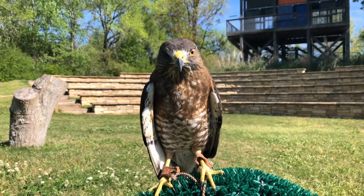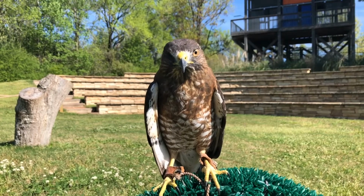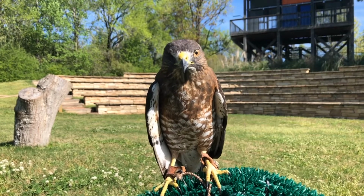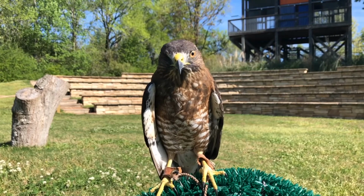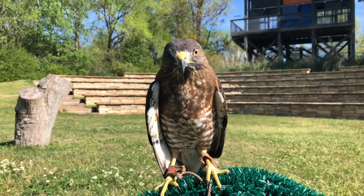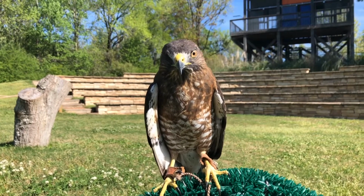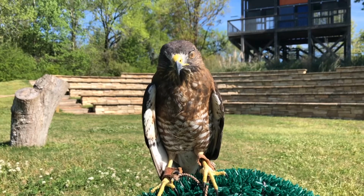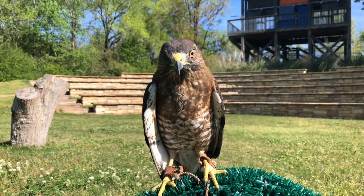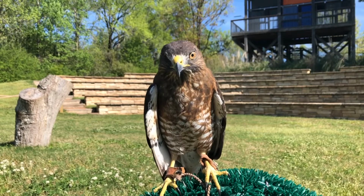Now, these birds, they're not very particular about their food. Some of these other raptors we've talked about, they really like those rodents. Broad-winged hawks really aren't any kind of specialist. They're very opportunistic. They'll catch and eat pretty much anything. Insects, lizards, mice, whatever it might be. If they can catch it, they're going to try and catch it and eat it. Even birds, sometimes they'll be catching and eating.